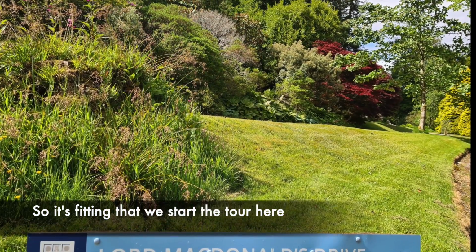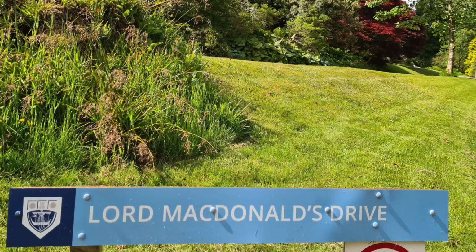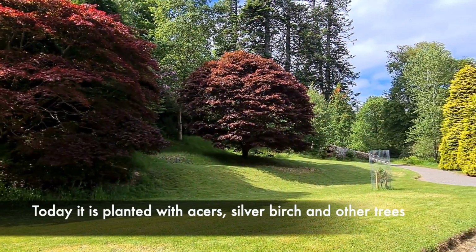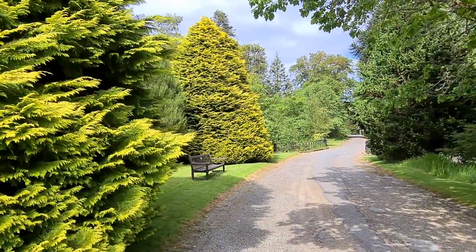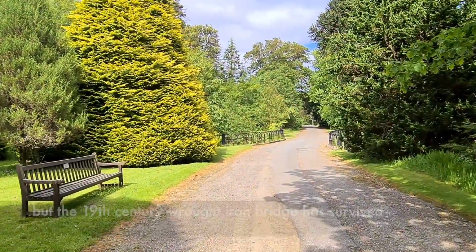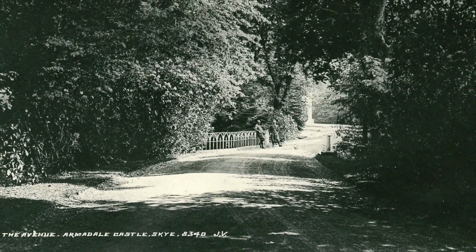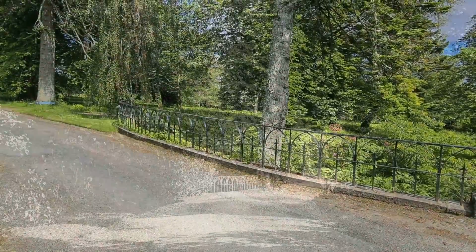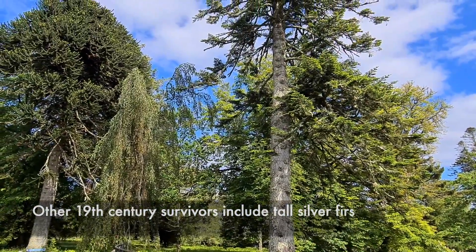So it's fitting we start the tour here, at Lord MacDonald's Drive. Today, this is planted with acers, silver birch, and a variety of other trees. But in Lord MacDonald's day, it was an avenue of limes. Today, few limes remain, but the 19th century wrought iron bridge has survived. It can be clearly seen in an old photograph. Other 19th century survivors include tall silver firs and monkey puzzle trees.